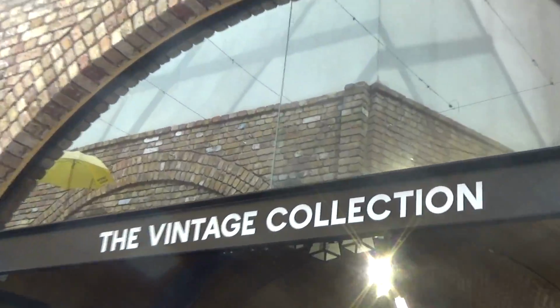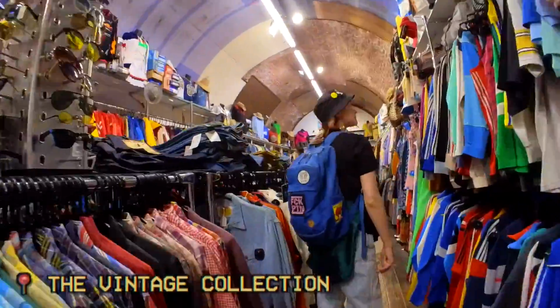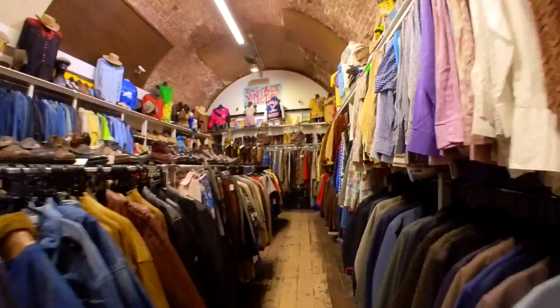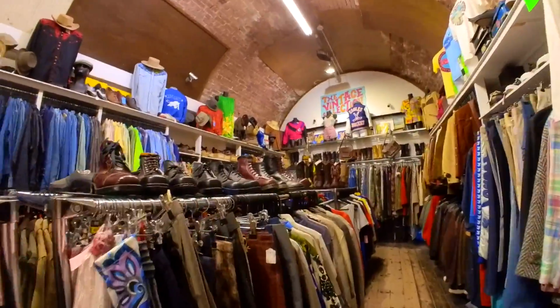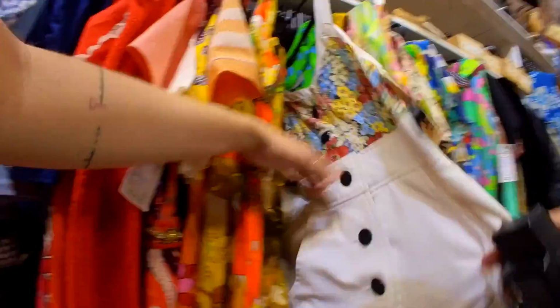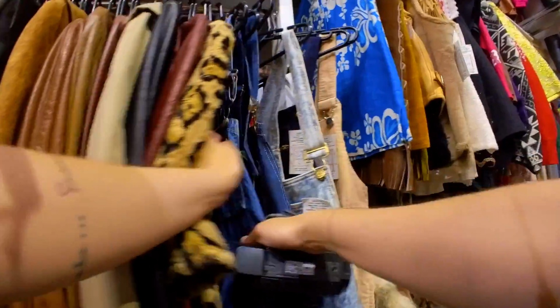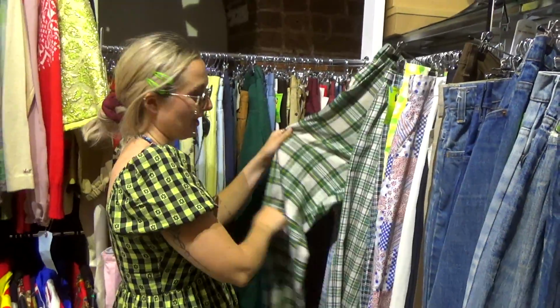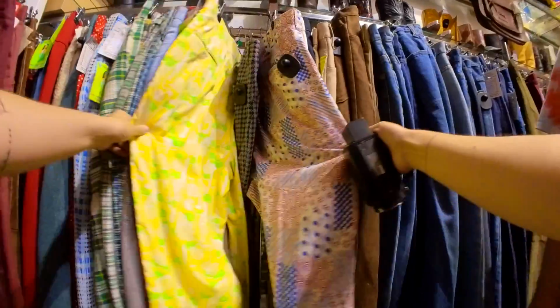Heading into Camden Market, there's a lot of vintage stores. This one in particular, the Vintage Collection, was, as the name suggested, full of vintage finds. Some really unique bold pieces from anywhere from the 70s, 80s, 90s, which you'd probably be hard pressed to find at any of the local smaller thrift stores. Or should I say charity shops, or op shops, whatever you want to call it.